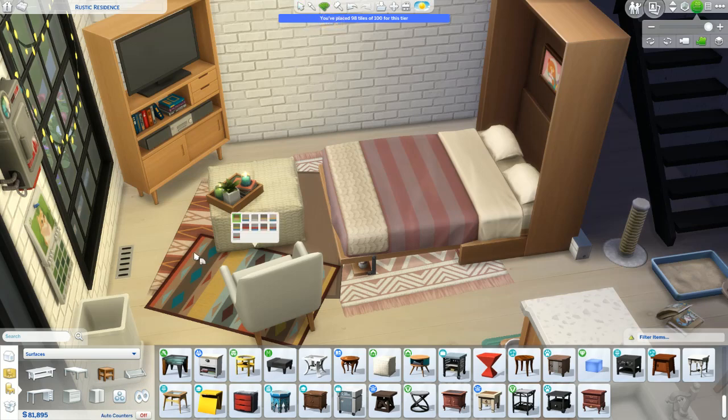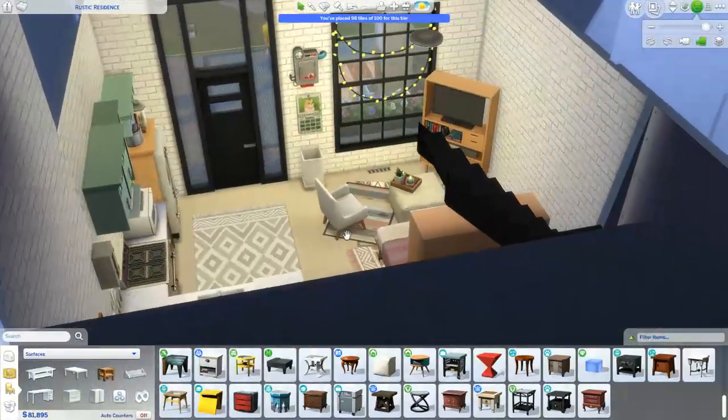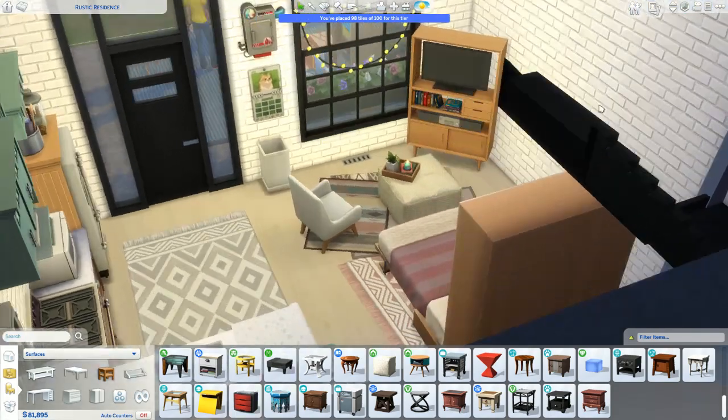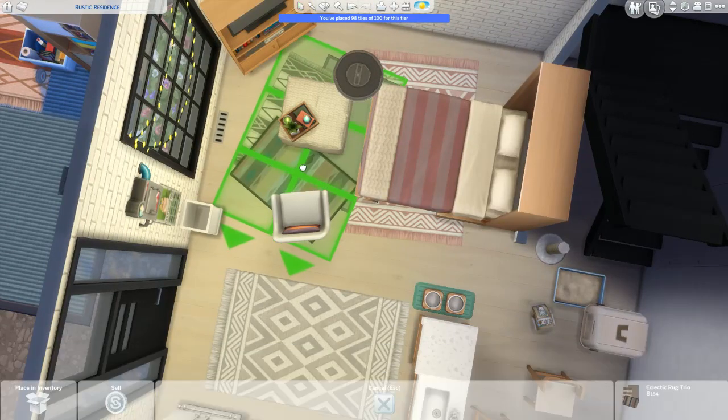But do we have a color combo that looks nice? Not too dark, not too busy, not too bright. I think that works. Does that work? Oops. And Sims 4 camera, please. Yeah, I think that works. Move it over some.